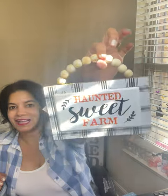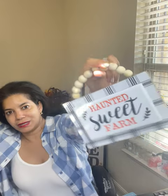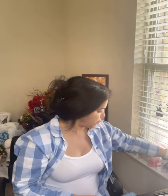Everything Halloween is 50% off. So this one is normally like $4.44. I got this, I thought it was pretty cute. It says Haunted Sweet Farm, and for half off, I think it's normally like $2 and something. I thought that was pretty cool. And it's wood, so you can make this if you want to, but you're not gonna find anything like that.